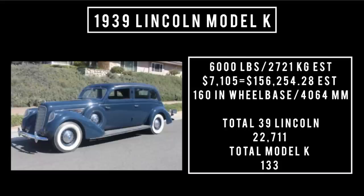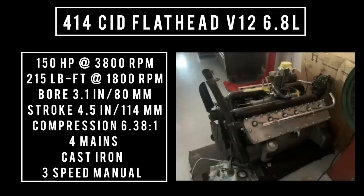Moving on to engine, only one engine on offer. 414 cubic inch displacement, 67 degree flathead V12, 6.8 liters. It's good for 150 horsepower at 3,800 RPM. An estimate, 215 pound-feet of torque at 1,800 RPM. Bore of 3.1 inches and a stroke of 4.5 inches. Compression is 6.38 to 1. Features four main bearings built of cast iron. Stromberg two-barrel downdraft carburetor. It is backed with a three-speed manual transmission.